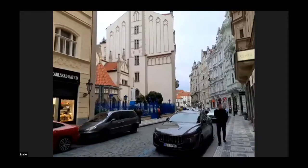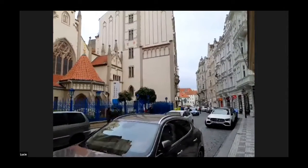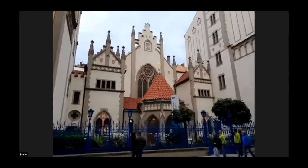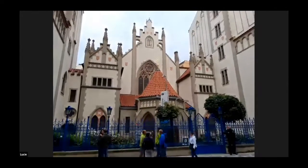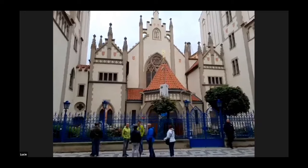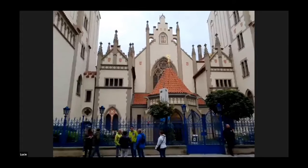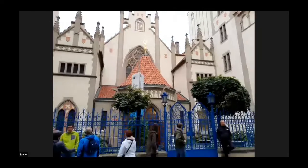Inside Pinka Synagogue, you will see more than 78,000 names of Czech victims of the Holocaust. And this is Meisel Synagogue. We are in Meisel Street. Meisel Temple was built in the second half of the 16th century by Mordechai Meisel. It was restored at the end of the 19th century and restored recently. It's a part of the Jewish Museum showing the history of the Czech Jewish community from the 10th century to Joseph II.